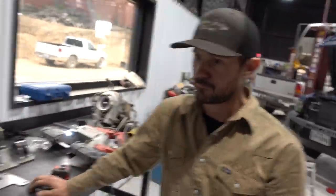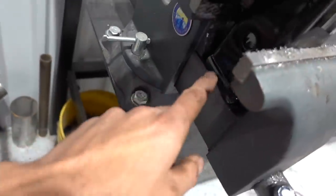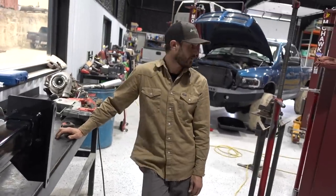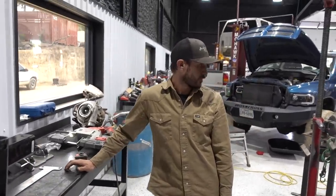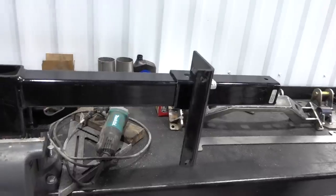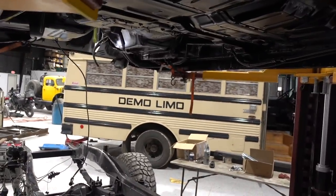It looks like we'll probably have to notch the back bumper, judging by the way this looks. I don't know off the cuff if it has to be notched or if it fits underneath the back bumper. It'd be close. We're going to have to see. But this is the next step in getting a hitch on the Demo Limo, baby.